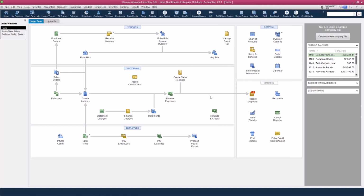Okay, so I spend quite a bit of time talking about the customer center, and it's just one of the easy things, especially for doing job costing, things like that. So I'm going to go into the customer center.